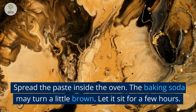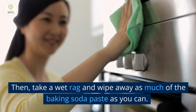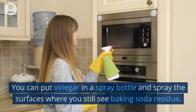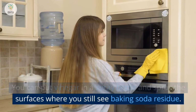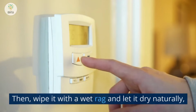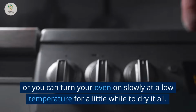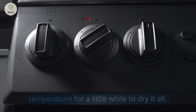The baking soda may turn a little brown. Let it sit for a few hours. Then take a wet rag and wipe away as much of the baking soda paste as you can. You can put vinegar in a spray bottle and spray the surfaces where you still see baking soda residue. Then, wipe it with a wet rag and let it dry naturally. Or you can turn your oven on slowly at a low temperature for a little while to dry it all.